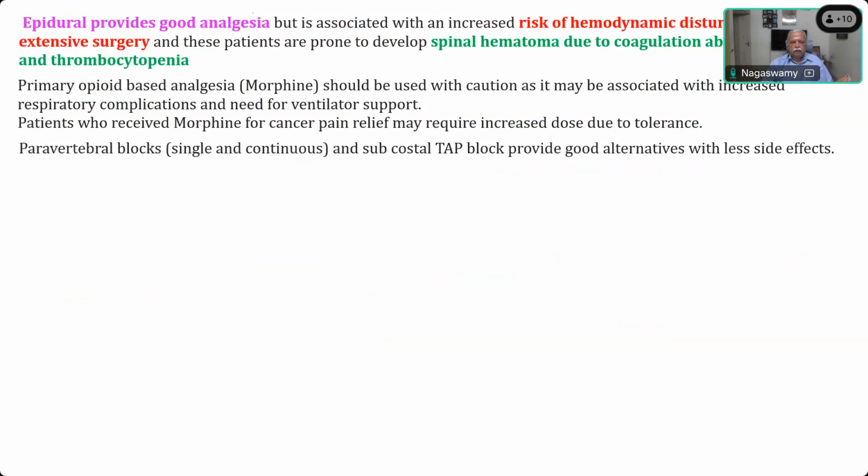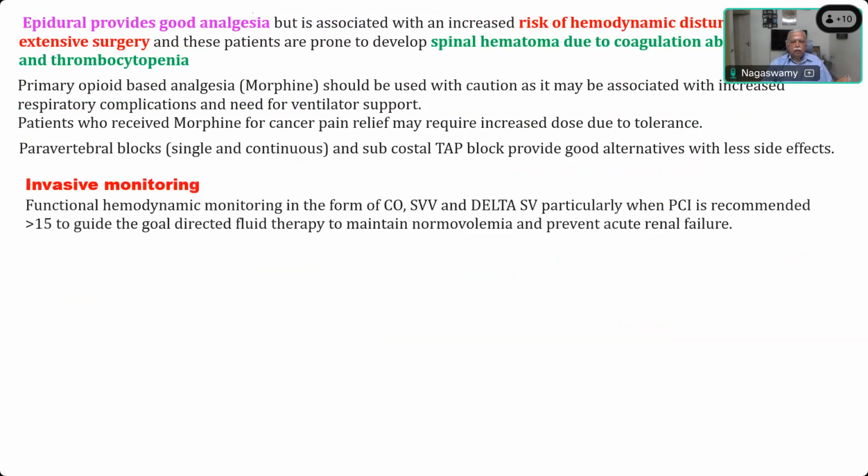Paravertebral blocks, which have a single shot technique or a continuous technique, and subcostal TAP block, also are good alternatives without causing any hemodynamic disturbance compared to epidural. Coming to the invasive monitoring, functional hemodynamic monitoring in the form of cardiac output, stroke volume variation, and delta stroke volume, that is variation occurring beat to beat, particularly when the PCI is recommended more than 15.